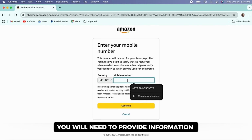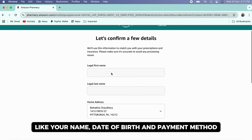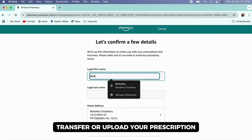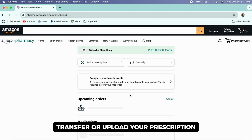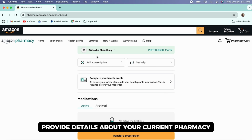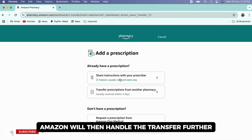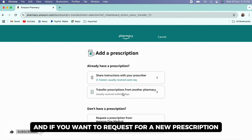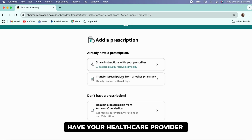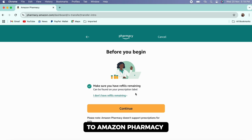You will need to provide information like your name, date of birth, and payment method. Once you are signed in, transfer or upload your prescription. If you are transferring an existing prescription, provide details about your current pharmacy and the medications you are taking. Amazon will then handle the transfer further, and if you want to request a new prescription, have your healthcare provider send the prescription directly to Amazon Pharmacy.